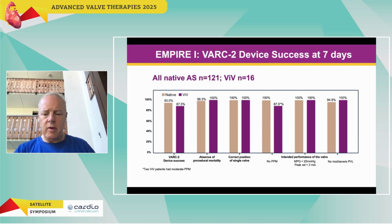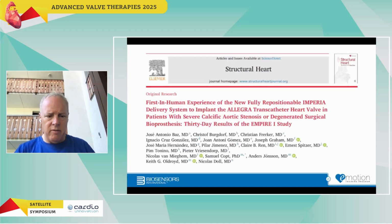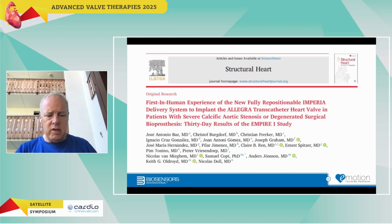And in terms of moderate and severe PVL, we had 5.1% moderate or severe PVL in the natives, but they were all moderate. There were no severes. And of course, no PVL in the valve-in-valve. But this has been published in Structural Heart. And as I say, I'm pleased to say that we've now just got the CE mark for this device.